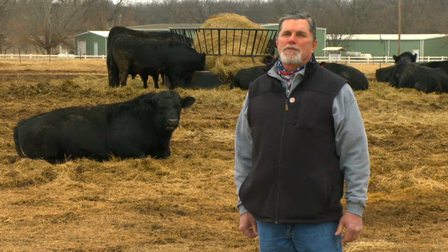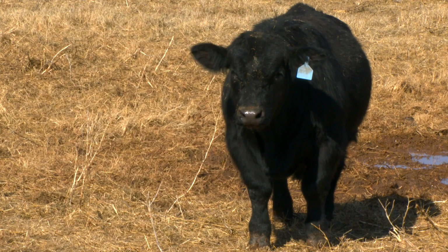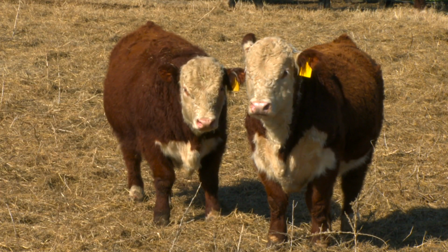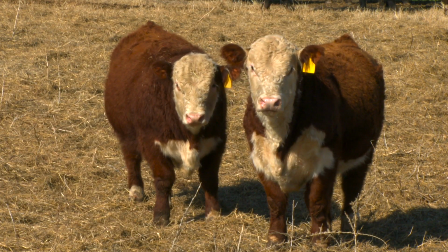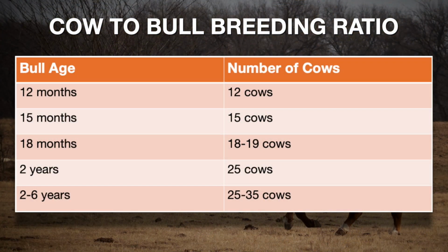In order to address that, I think it's important to think about what we should expect bulls to do, and particularly as we think about turning out bulls, relative to the age of a bull, what's the expectation of how many cows he should be able to settle. So our general rules of thumb: if we're turning out a 12-month-old bull, we should expect him to be able to cover about 12 cows in a defined breeding season. An 18-month-old bull should be able to cover 18 or 19.